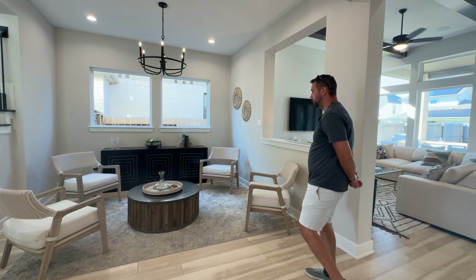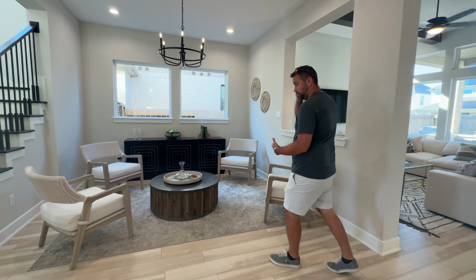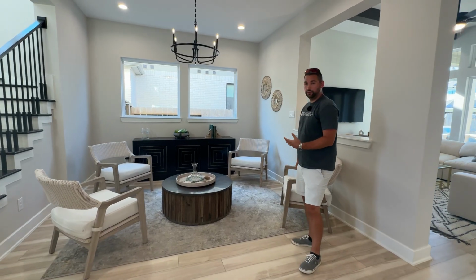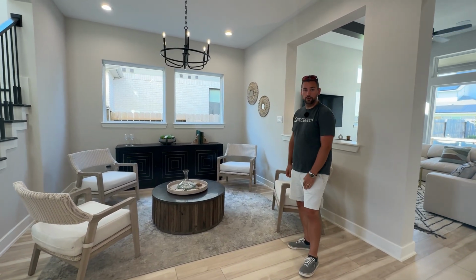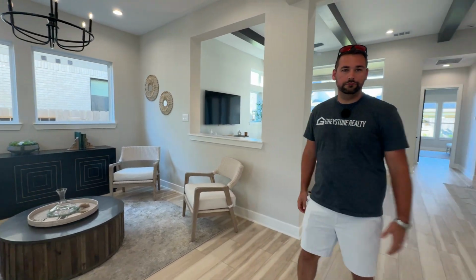You could make it another dining area if you wanted, or... Right now it's just a flex space. Yeah, it's flex space, or it's really set up right now as a formal living area. But those of you with kids, we're gonna, but kids' toys. We'll save that for when we go upstairs.